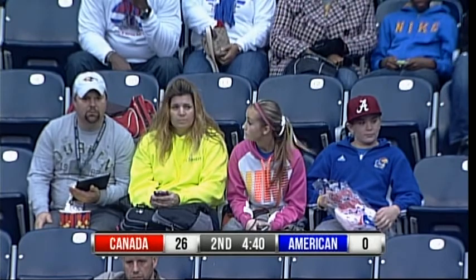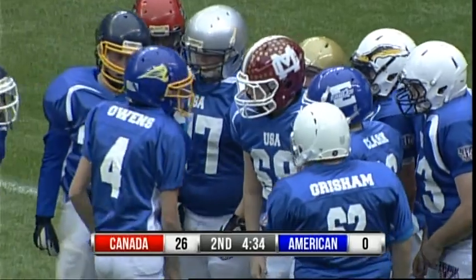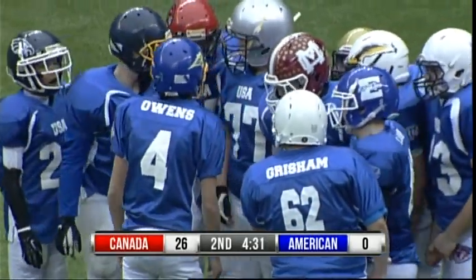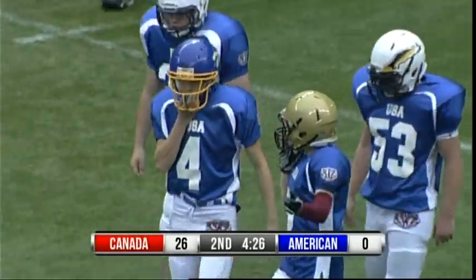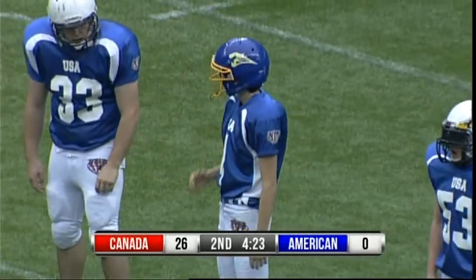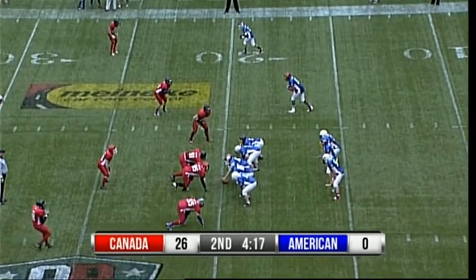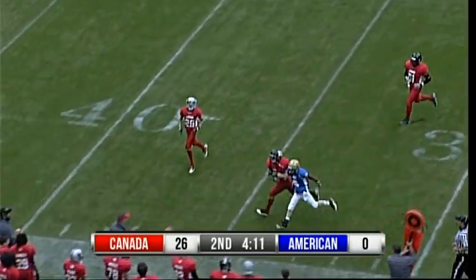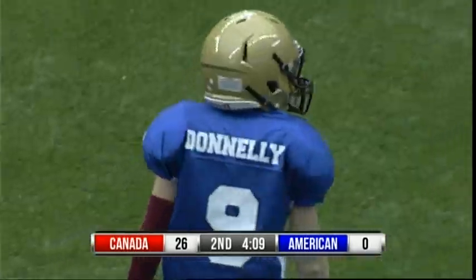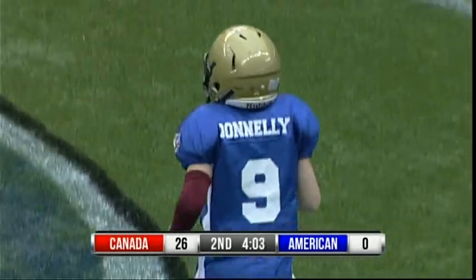So let's see what this U.S. team can do with under 5 minutes to go. See if they can get off the goose egg on the scoreboard before the high school Can-Am game takes place. Chase Owens, the quarterback, in the split gun there. Takes the snap, looking down the football field, throwing it deep to his fellow quarterback, Sean Donnelly. Well overthrown on the play. Incomplete, 2nd and 10.